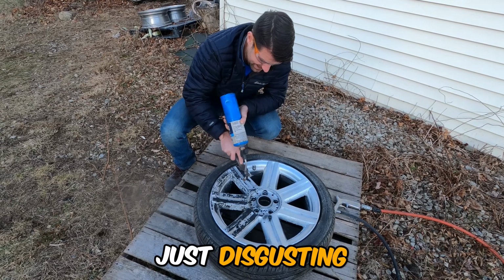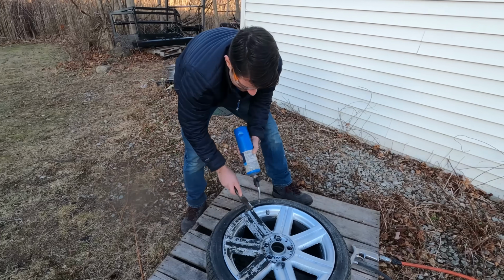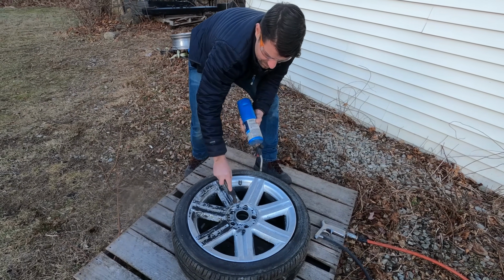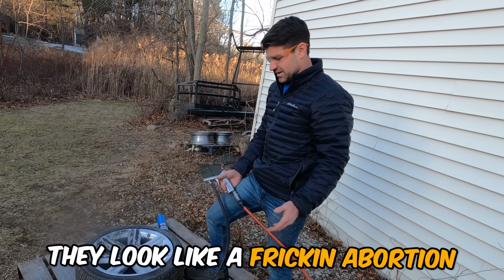These wheels are just disgusting and I'm gonna end up burning my building down doing this. I don't even know what to do. I hate plasti dip, and obviously I think if you've been watching my videos, you can see why. That's good. So I'm testing to see what works best. I've melted it. They look terrible.